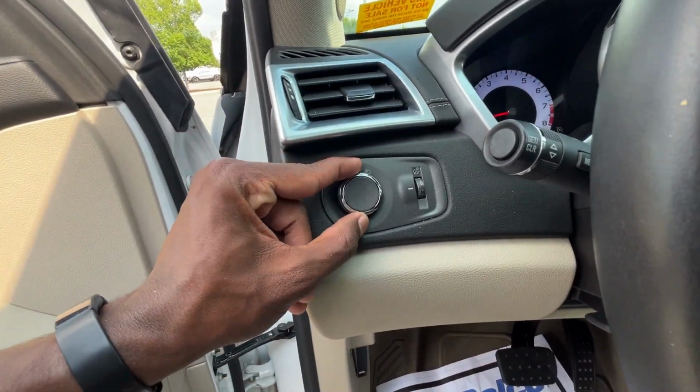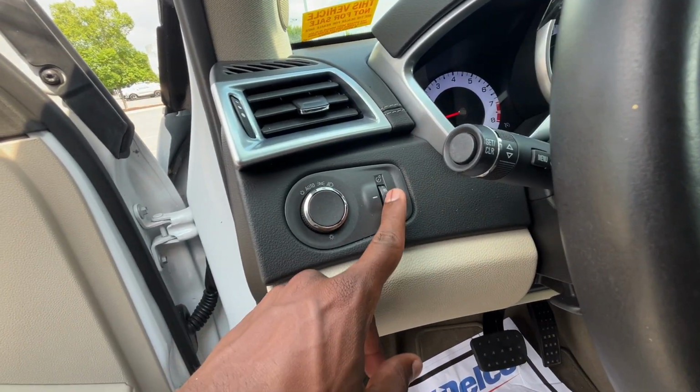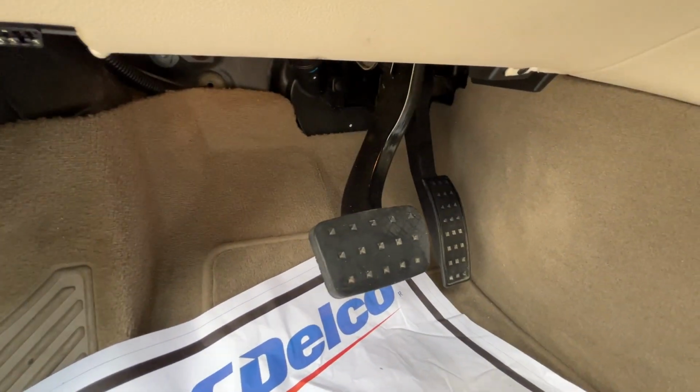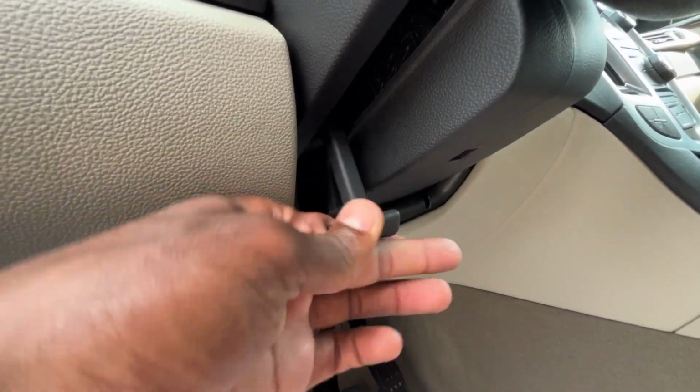Headlamp controls are here, that's on, corners, auto, and then you can turn the auto mode on and off by doing that. Brightness for the gauge cluster can be adjusted there. And then down here, hood latch. And we do have a manual tilt telescope steering wheel, so we just release this so we can adjust.